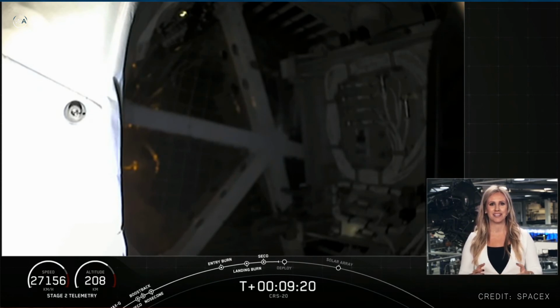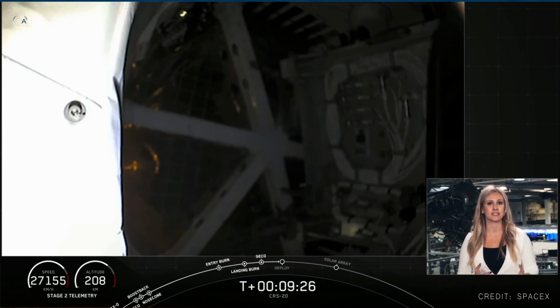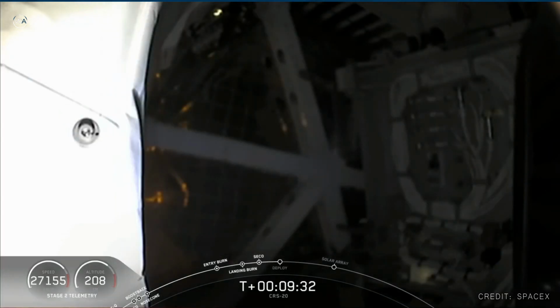So good orbit has been confirmed, and at this point, second stage has one last major task to perform, and that's to command separation of Dragon, which should be happening in less than a minute from now. Actually, hopefully just in a couple of seconds now that I'm looking at the timeline.